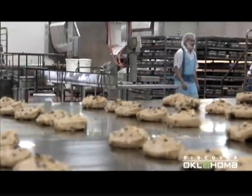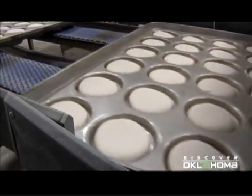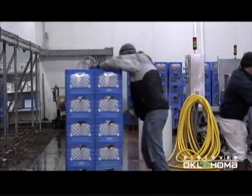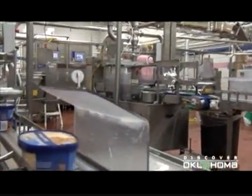Now, the plant is set up with a system called positive rotation, which means everything starts at the north end of the plant and finishes at the south end. It's there that all the loading takes place on the trucks, and they are off to make the deliveries to the Braum stores. As I mentioned, it's all about the freshness of the products.